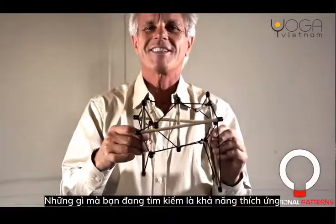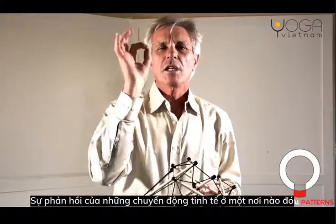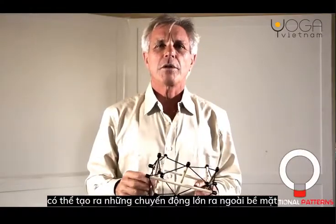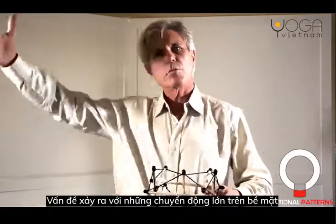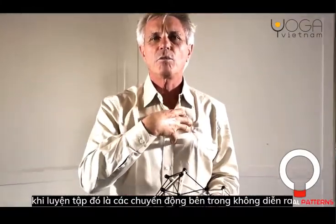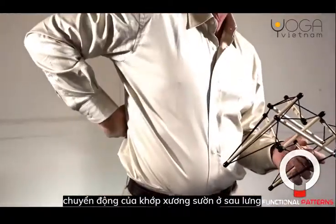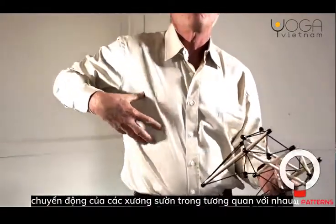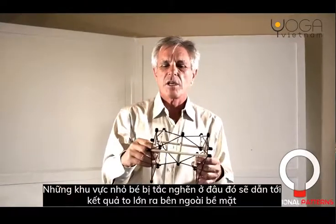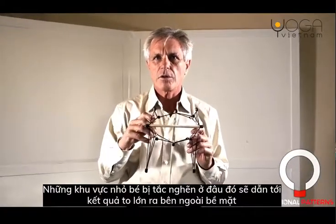What you're looking for is adaptability. What you're looking for is responsiveness. That responsiveness, tiny movements in the middle, make the big movements on the surface possible. The trouble that happens with some big movements on the surface in training is that the interior movements aren't happening. The movements at the joints between the ribs and the sternum, the movement of the rib joints in the back, the movements of the ribs relative to each other, even the movement in the bones of the head. Little places that get stuck in the middle end up with great big consequences out on the surface.